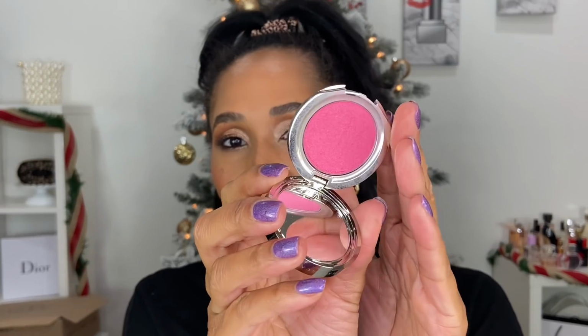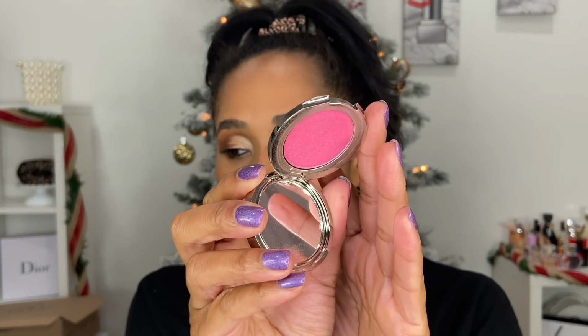Now let's get into powder blushes. I'm gonna start with the Pearl Blush by Chantecaille. This blush, I was like, oh, this is a cute little blush. This is what it looks like here. It's a cool toned pinky type of blush. So when added to the cheeks, it really makes your cheeks look like you've been outside in the cold and they've got that flush of pink that's complementary to the cheeks, not icy.